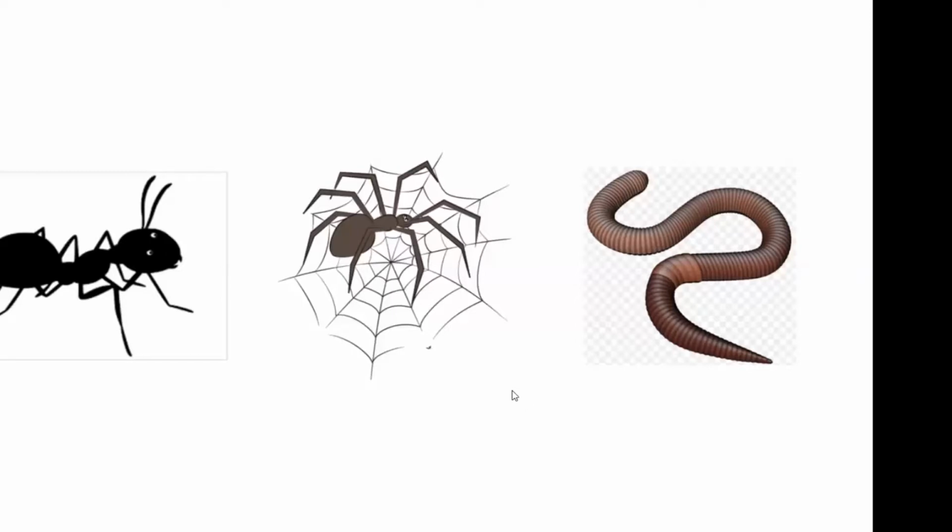Okay, an ant, a spider, and an earthworm. Well, I know what I picked today because we saw some earthworms and we were having fun with them earlier. I would pick earthworm. How about you? Okay, you pick earthworm too? Good, here we go. Well, there's a lot to remember. Let's see if we can do it.